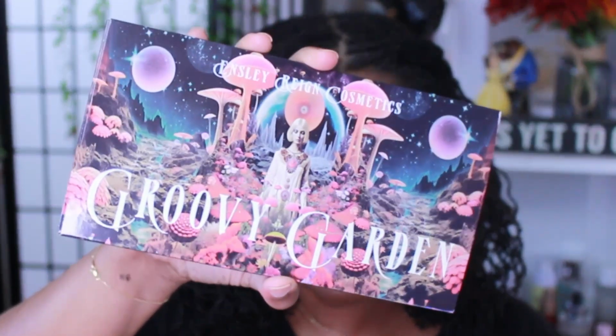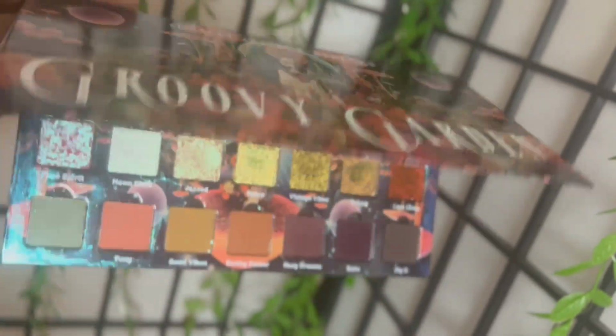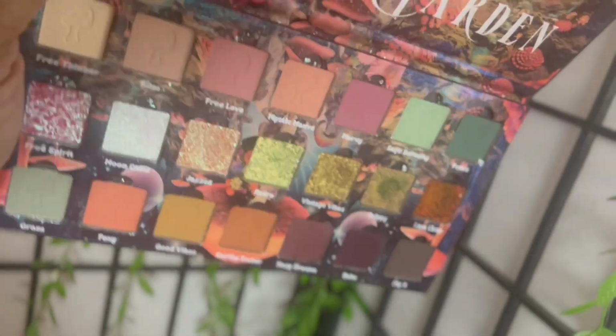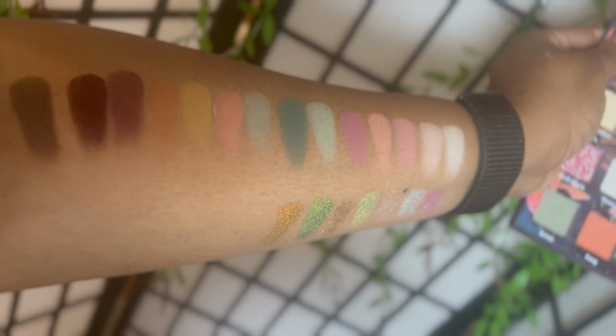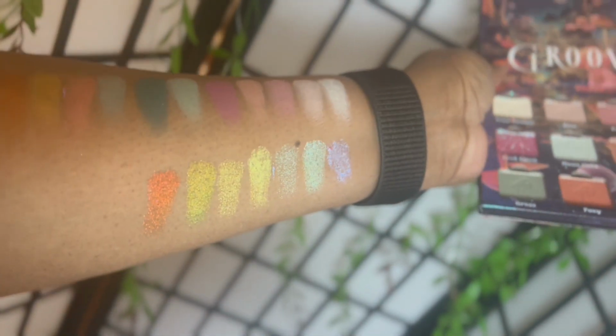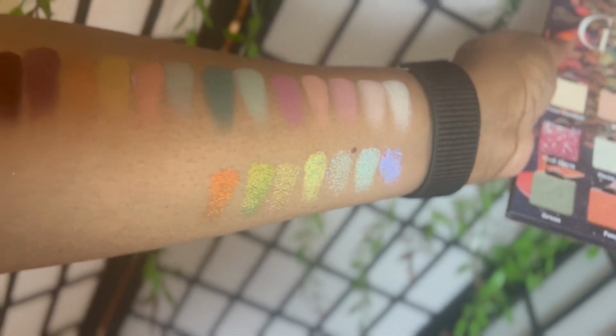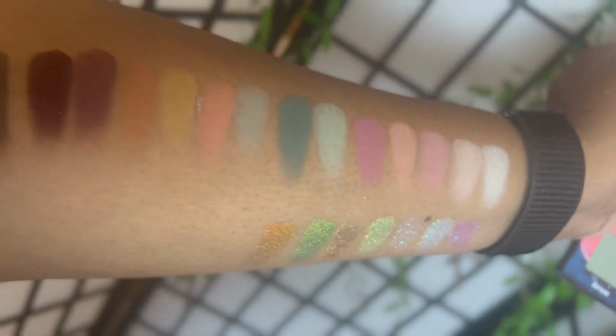Now for number one. The number one palette that I used in the month of March is Inslee Rain Cosmetics Groovy Garden. Y'all, I know that when you're swatching, a swatch does not mean it's going to perform on your eyes so well. But these mattes, when I swatched them, I was like, well, who made these mattes? They were so good for swatching and when I used them on my lids, they were so amazing. So to me, those are the standouts in this palette. The shimmer row is great too, but the standout in this palette are the mattes.